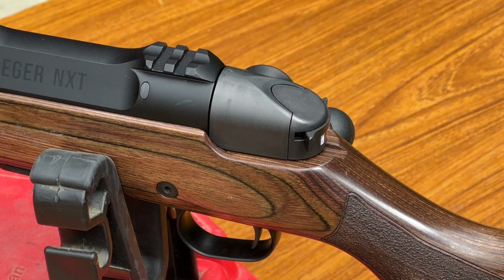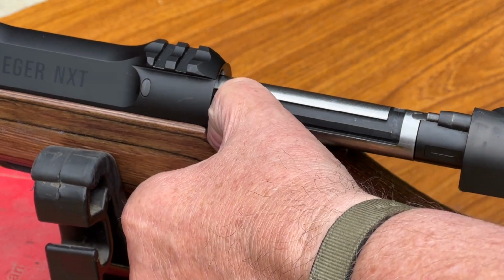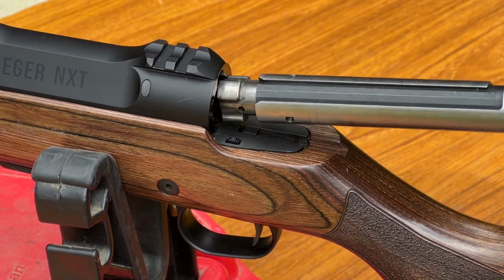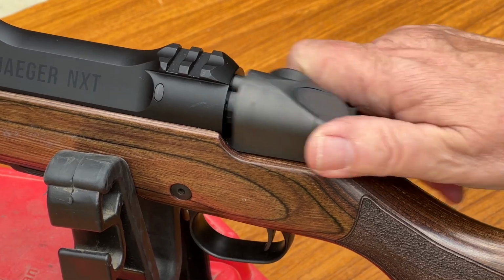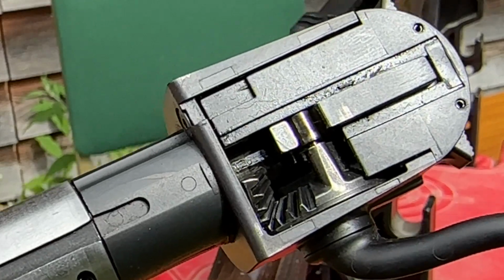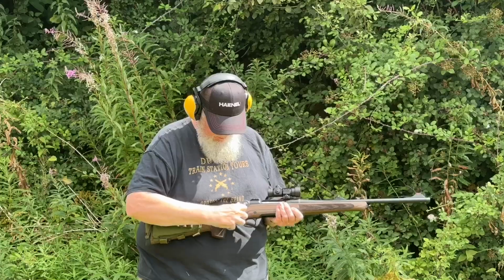Bolt removal is just a tiny bit different. So you open up the action, you look there, you can see where my finger is, there's a little catch. You push it down all the way, rotate the bolt and pull it out. And to get it back in, engage it like so, press in the catch, and that's it. And you can see here how the bolt is actually rotated. There's a set of bevel gears and they engage with each other, and as you move the lever it rotates the bolt head.